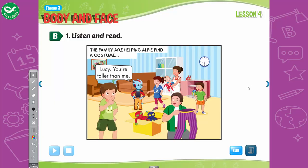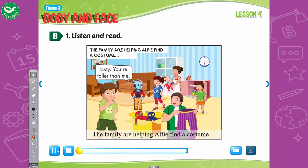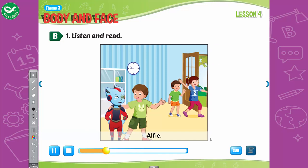B. 1. Listen and read. The family are helping Alfie find a costume. Is my old costume okay, Alfie? Oh no, Lucy! You're taller than me! Alfie, Alfie, take this one. Thanks, Alex, but you're smaller than me. Smaller than you? Yes, Alex, you're smaller.